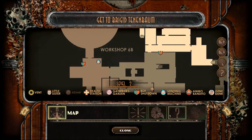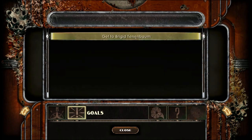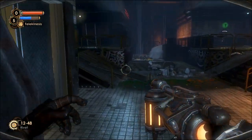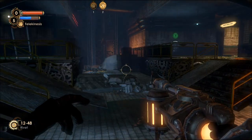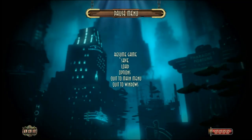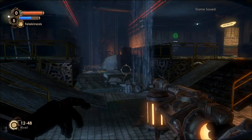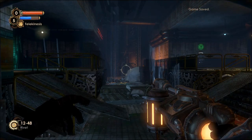Yeah. So that message was, Lamb, no place for you. Our goal is to get back to Bridget Tenenbaum. I'm going to do a permasave here, because those didn't get corrupted when the quick save did, so I'm thinking maybe, just in case, I can avoid having to repeat content again if I perform regular real saves in addition to quick saves.